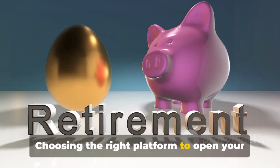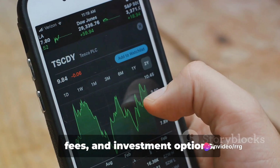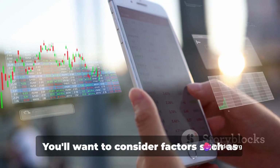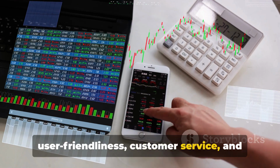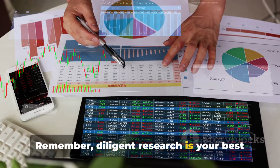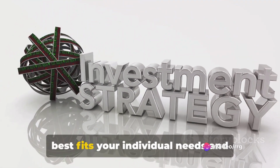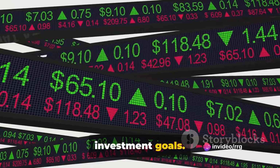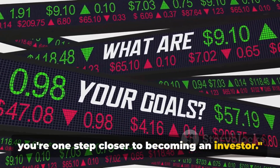Choosing the right platform to open your account is crucial. Every brokerage has its unique features, fees, and investment options. You'll want to consider factors such as user-friendliness, customer service, and educational resources. Remember, diligent research is your best friend in this process. It's about finding the brokerage that best fits your individual needs and investment goals. With your investment account set up, you're one step closer to becoming an investor.